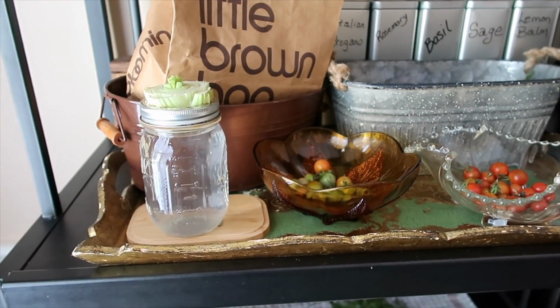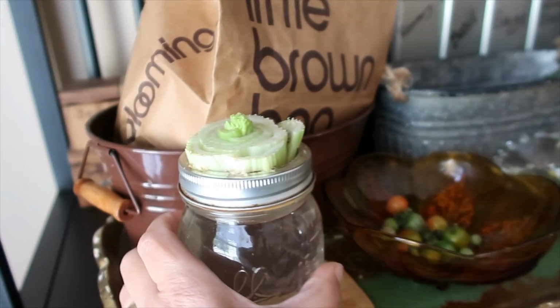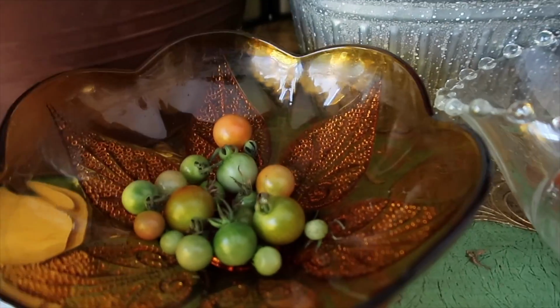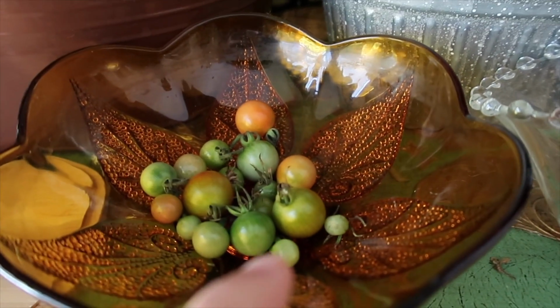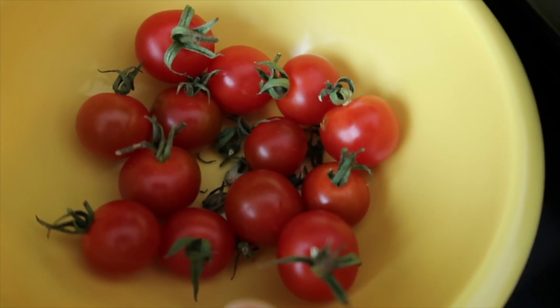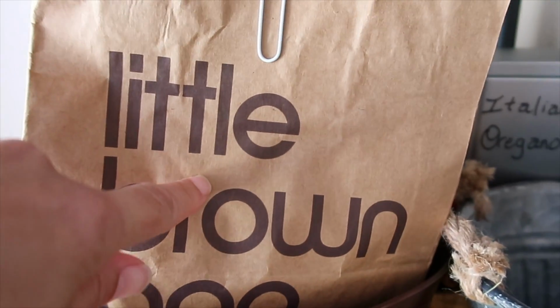So I thought I'd give you a sneak peek of my little station I have over here. This is where I regrow my celery from the store. This is where I sort my tomatoes because I pick them when they're green or if they fall off. And then here's where they're ripening. And then these are the ones that are ripe that I need to use. And here I got some dried rosemary I haven't done anything with. This bag's full of dried lemon balm. I just dried some more moringa.